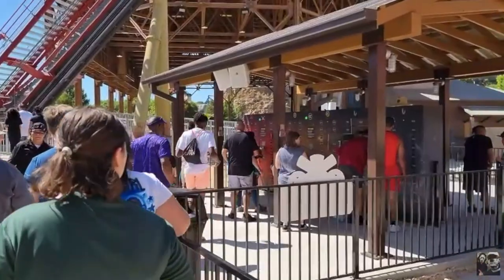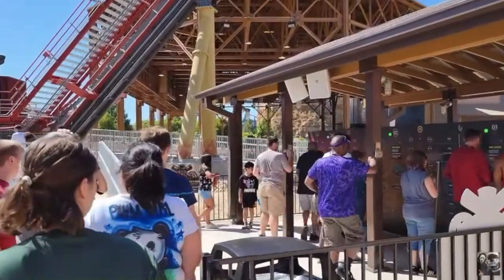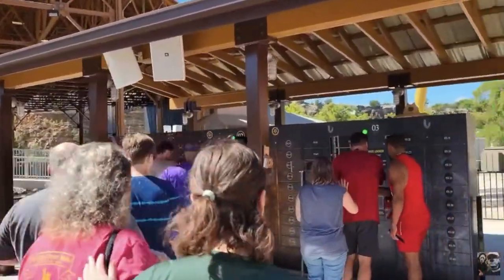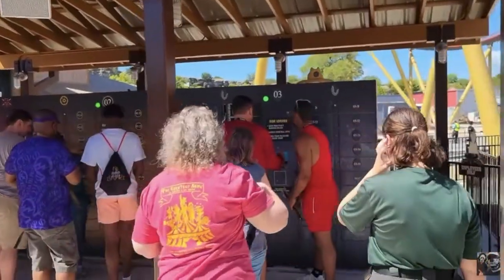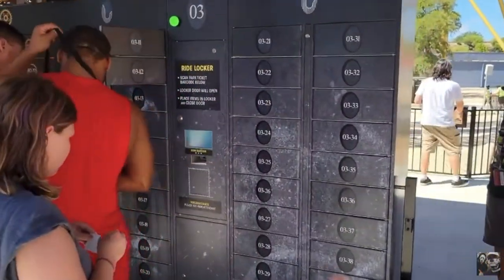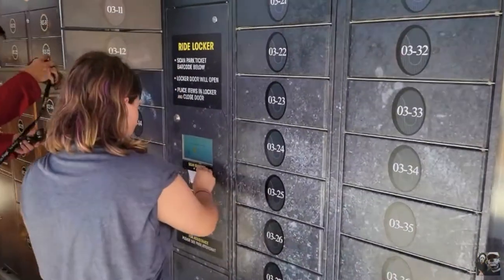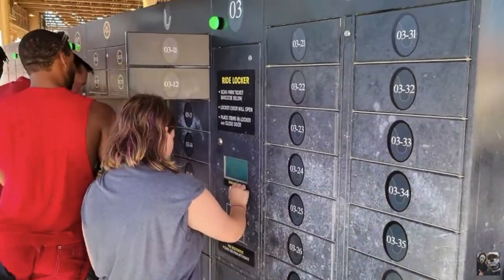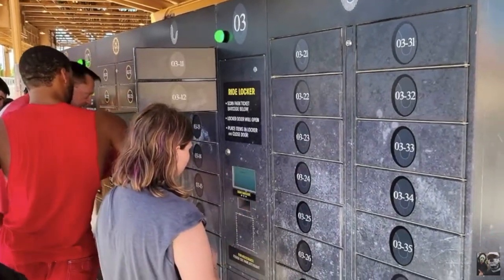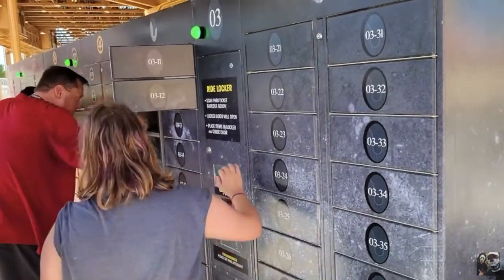So the lockers, they are decently big. If you have a drawstring backpack, a purse, obviously your phone, your keys, drink bottles, things like that, those will 100% fit in lockers. Of course, if you have a drink bottle, I recommend emptying it so that it doesn't spill all over the lockers, but obviously that's up to you. If your stuff gets wet, that's on you. But it is a relatively big locker, right?